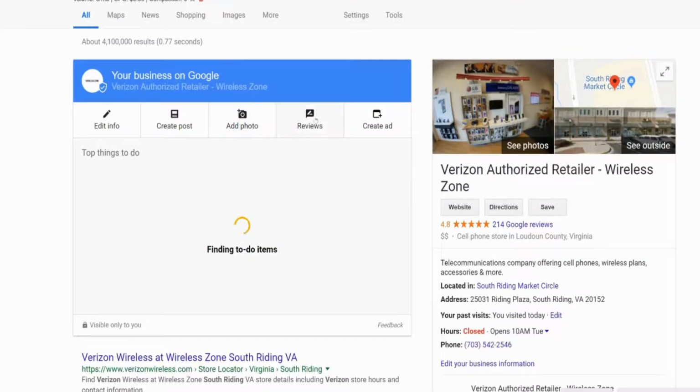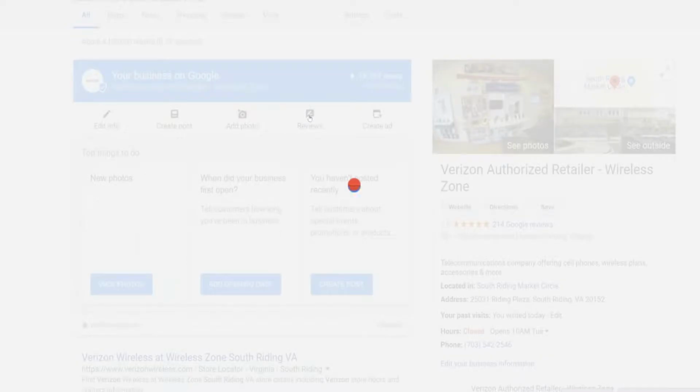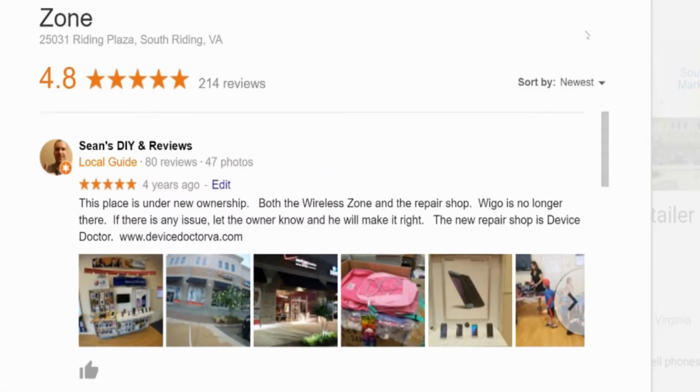So what is that? Basically, if you go to Google and you do a quick search for a particular business, you're going to see reviews and you're going to see how many stars the company's rated out of 5 stars. And my store, as you can see, has a very high rating. How did that happen? Not only does it have a high rating, but it has a large number of reviews.